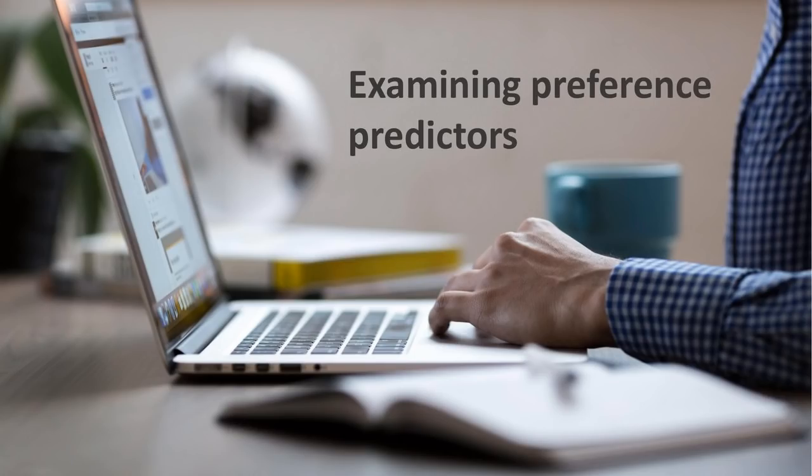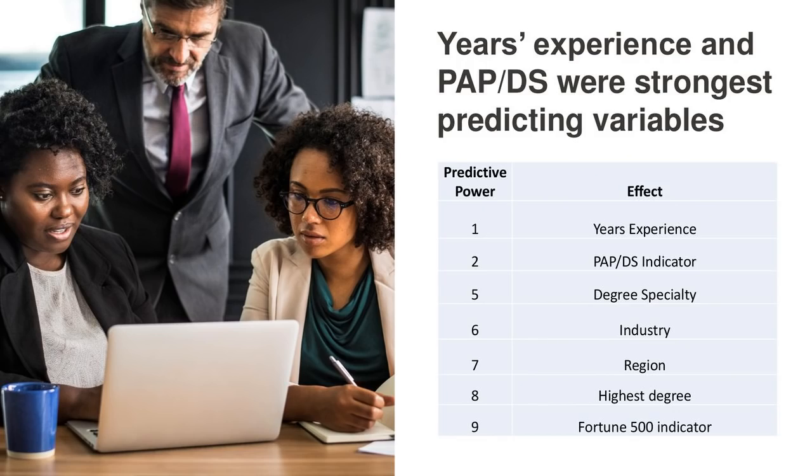Well, we've seen that there's a very clear split associated with tool preference based on the degree, and now we want to look a little bit more at some of the factors that predicted tool preference. One of the first ways to look at this is just using univariate logistic regression models and asking what factors are most predictive. I also built CART models. Once again, the outcome of interest was the tool preference, and I'm trying to figure out which factors have the highest variable importance. What we saw is very consistent. The strongest variable throughout both models, the logistic regression models and the CART models, was years of experience. The second one was the PAP data science indicator, followed by degree specialty.